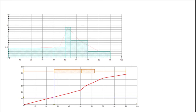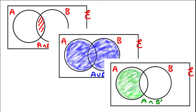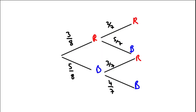So I've mostly talked about the pure math side of things, but here you can see there's some statistics graphs that you might recognise, histograms at the top and cumulative frequency graph at the bottom, just to show that those kind of skills are still expected knowledge. And here there's a few Venn diagrams, showing different sets within the universal set. And that, together with the tree diagram, would lead to you being able to answer questions about probability.